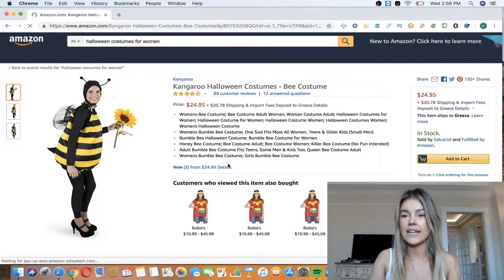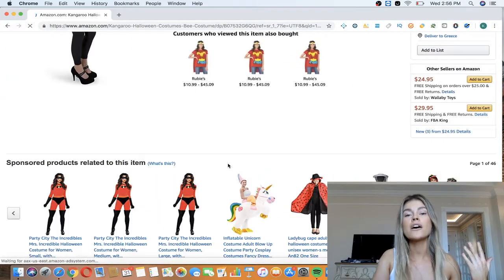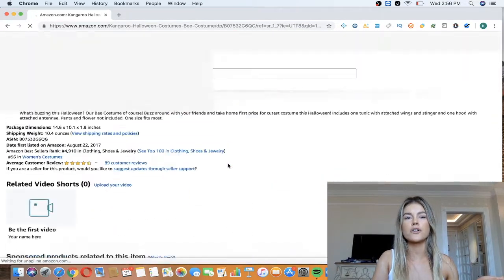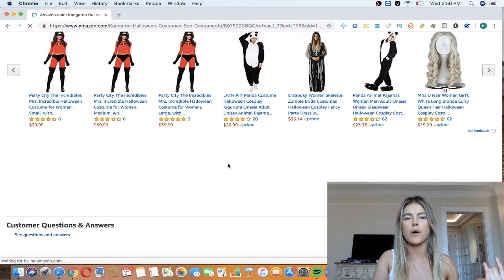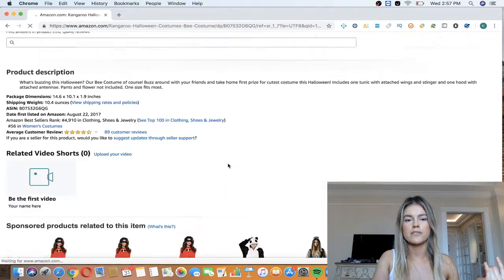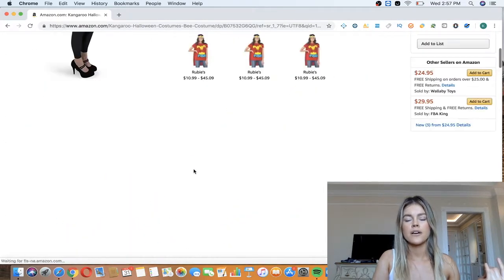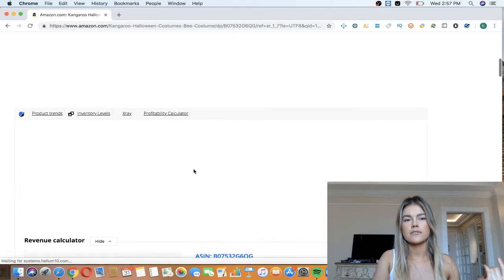One way to find out, like I mentioned before, is a really cool extension called Keepa. You just type Keepa into Google and it pops up. If the internet's fast enough it pops up faster, but give it a few seconds and it's going to pop up somewhere in here. So right here, Keepa takes a bit to load.